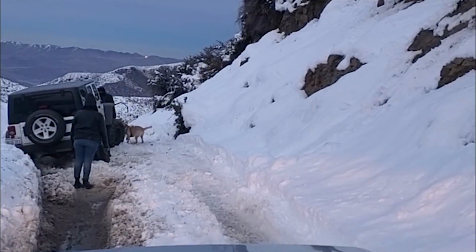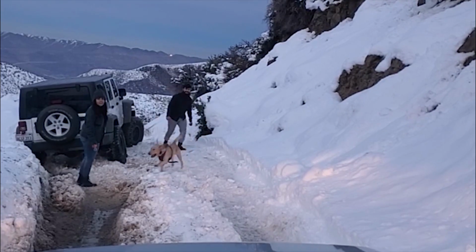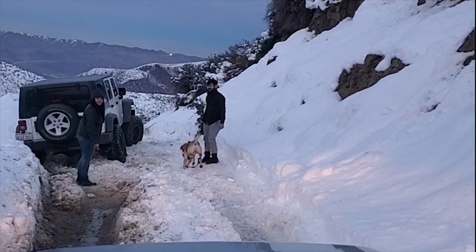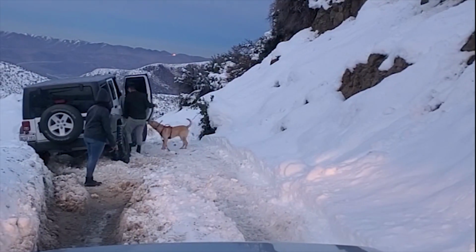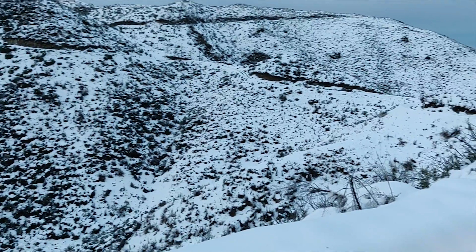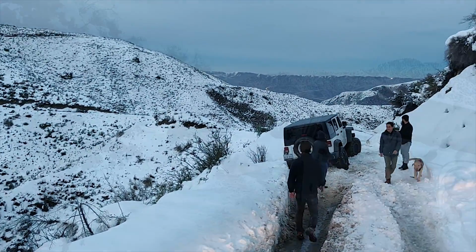Alright, let's pick up right where we left off. Are you stuck? I have a winch, I can pull you out. As you can imagine, I'm very excited to use my winch here, so let's see what happens. You can see that his rear end slid down into this natural drainage ditch, so we'll try to pull him out.